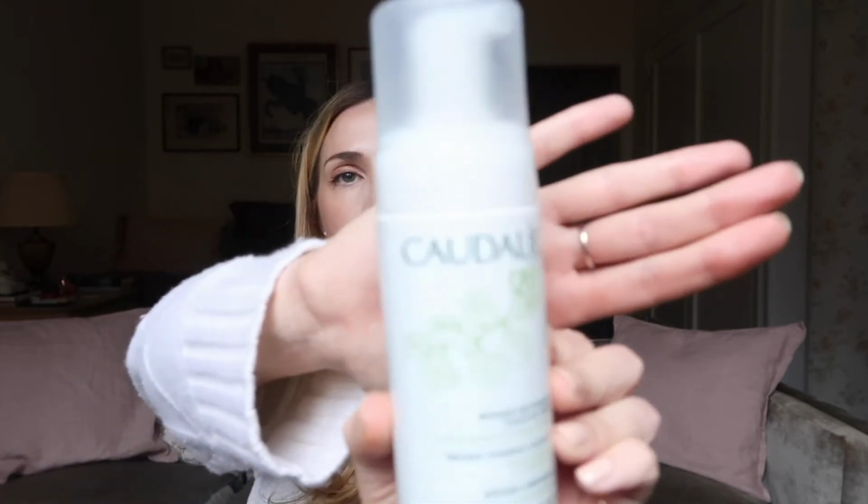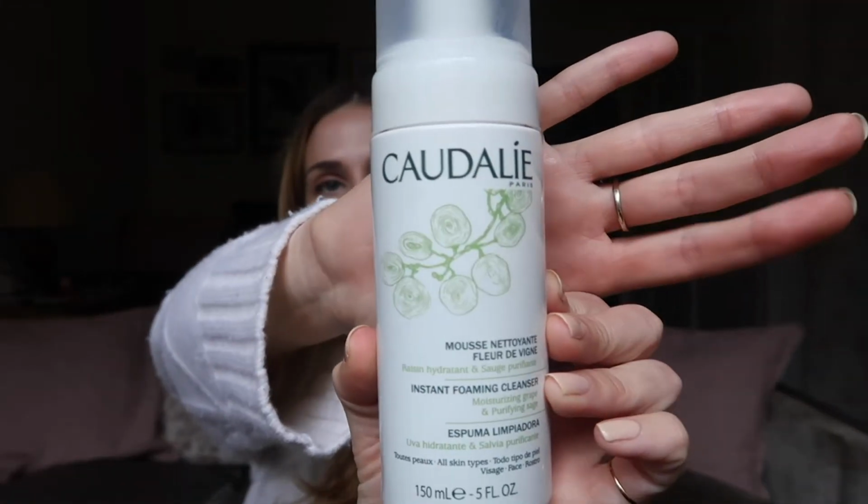The second step in my cleansing routine has been with this product from Curology. This is a French skincare brand, female owned, also very sustainable. This product smells really lovely. It's a foam-based cleanser, so this is going to just remove any excess dirt and impurities that I may have picked up walking through this filthy city. And it also has a really sort of fresh, cucumbery like fragrance.